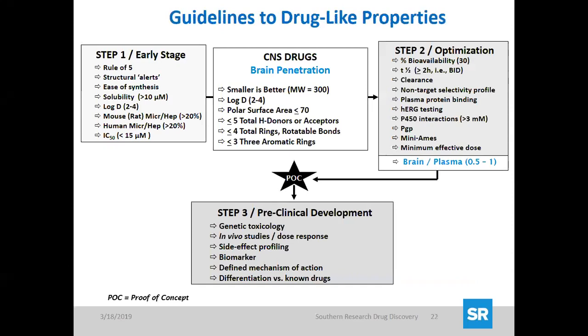Now, if we have a CNS program, these are the additional things we do on that. We look at smaller being better. The log D has to be between 2 and 4. Polar surface area has to be less than 70. We look at those parameters just to eliminate the alerts right there. So for CNS, we have added some more.